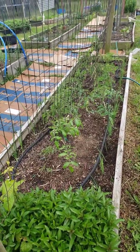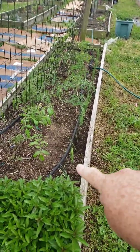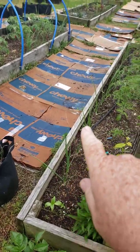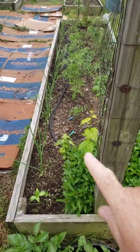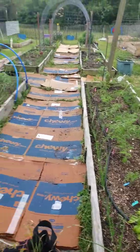And then this bed is cherry tomatoes. I have leeks over here on the right, and then I've got onions over here down this side. And then right here I planted a couple of little sunflowers, and then there's a basil right there too. So I just kind of have things everywhere.